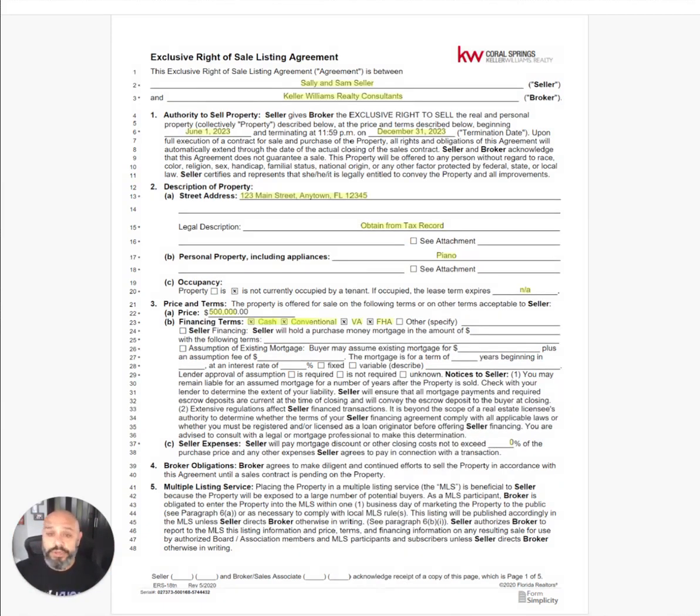Okay, what I have here is a sample of the listing agreement that we're going over. Again, like I said, the legal description is going to come from the tax record, and if it goes any further along, longer than what it allows on this line, then we can select attachment and put an attachment at the end of this contract.